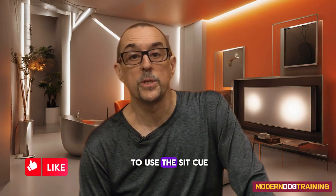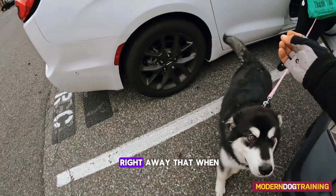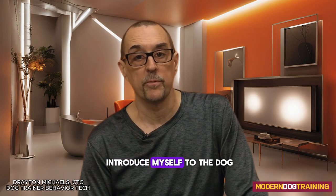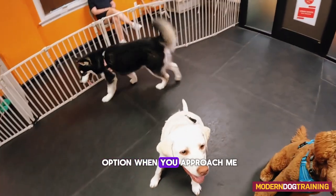Here's where I like to use the sit cue, upon approach to humans. I love teaching dogs an auto sit. So I teach them right away that when you approach me, I'm gonna give you the hand signal for sit. Right away, first thing as I introduce myself to the dog. This prevents jumping, and it teaches the dog immediately, this is the best option when you approach me.